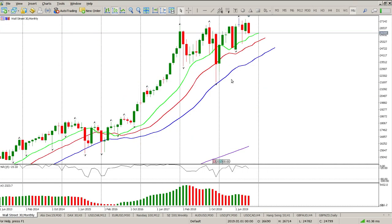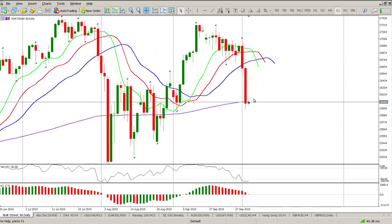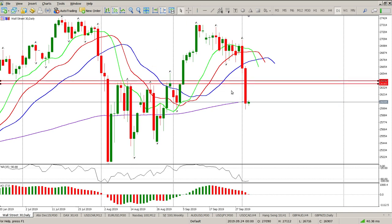So we just come to the daily here. We can see what it was. And remember yesterday, I was looking at that zone there. We had quite a bit of interaction there. Worst it could possibly get was down to there, and it basically blew through that area.